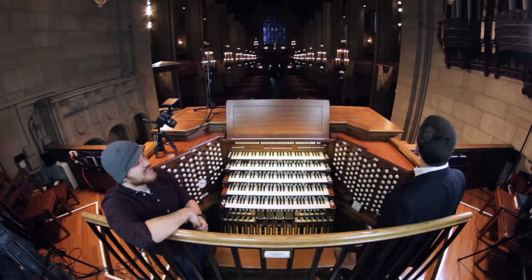You were talking about these pipes. Each one of those pipes weighs 1,000 pounds. And how many pipes does this have? The organ has over 8,000 pipes in it. Oh my God. Each one of those weighs 1,000 pounds, and they're up to 32 feet tall.